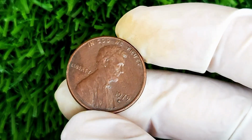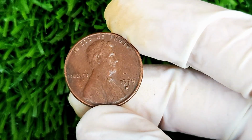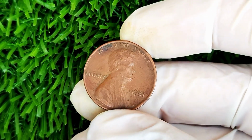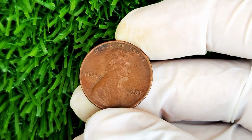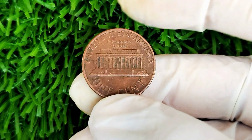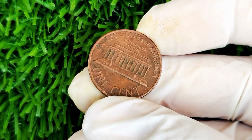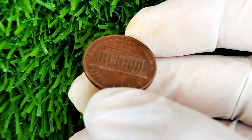And here's the final truth. This exact penny could be sitting in your drawer right now, and it's worth over $1 million. It's worth nearly $2 million. A simple penny from 1981. No mint mark. No sparkle of gold. Just an ordinary copper coin that most people would walk right past on the sidewalk. And yet, this little disc of metal carries one of the most shocking stories in modern coin collecting.